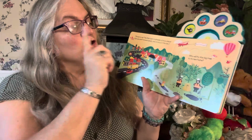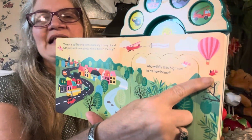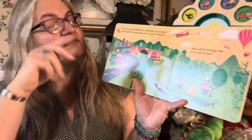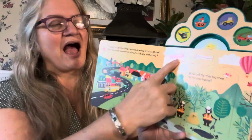Oh, look. There is a hot air balloon. There is a bird fluttering by. Maybe they're gathering food for their babies. And there is an airplane. I think they call those a sky rider.